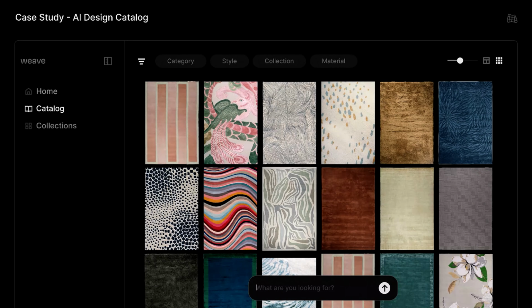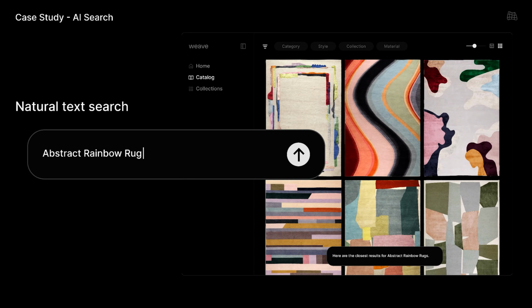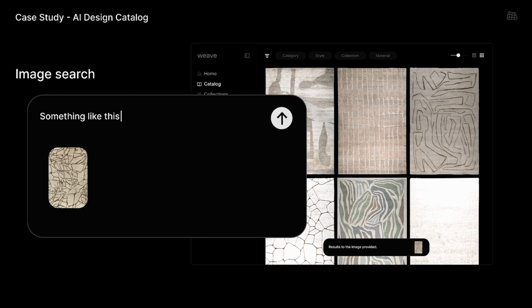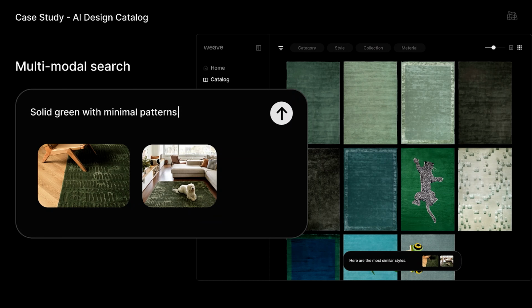What resulted in this was the AI Design Catalog, which is a platform that allows this company to leverage AI search and look through their past designs more efficiently. We can do natural text search, which all of us know, search something more holistically and find everything in our past designs that match this text search. We can do image search, find the similar material and designs and patterns in the past, and also multimodal search, leveraging text and image to find more specific types of rugs that they have designed in the past.